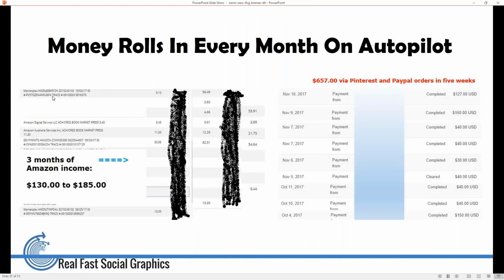And by the way, does this work? Well, let me show you the money. Here I asked John to kind of take a little snapshot of just one of his book accounts, and you can see here, basically he's making between $130 to $185 a month on Amazon, as well as about $600-700 a month again from Pinterest.